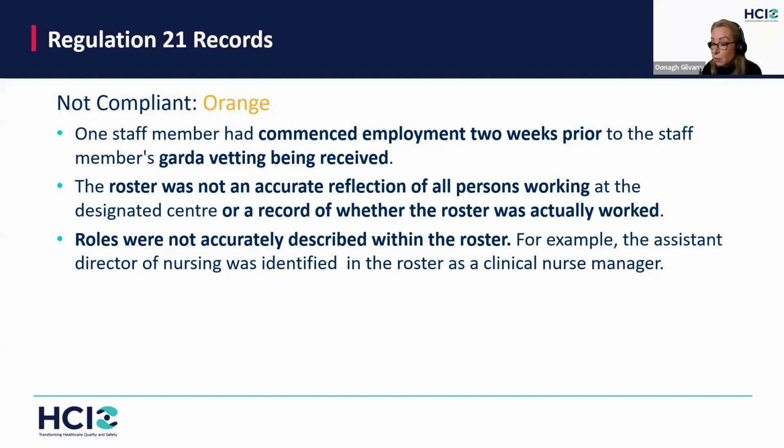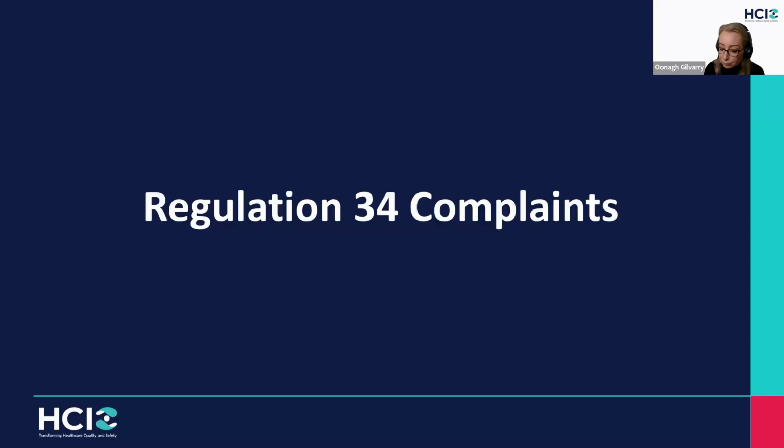The roster was not an accurate reflection of all persons working in the centre, nor was it a record. It wasn't evident whether that roster was actually working within the service. The roles were not accurately described. For example, we had an assistant director of nursing on the roster as a clinical nurse manager. So they're looking for real accurate reflections within that roster so that they can get a real feel for the staffing arrangements that are in place on a day-to-day basis.